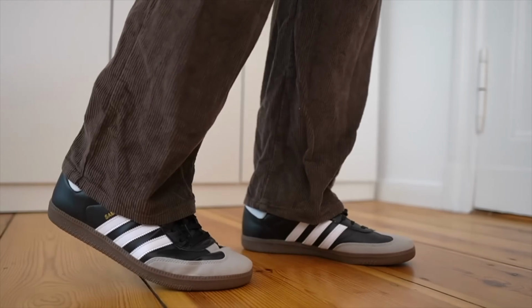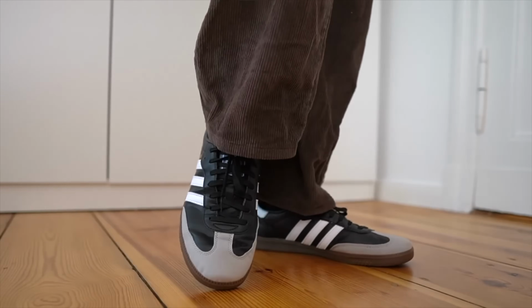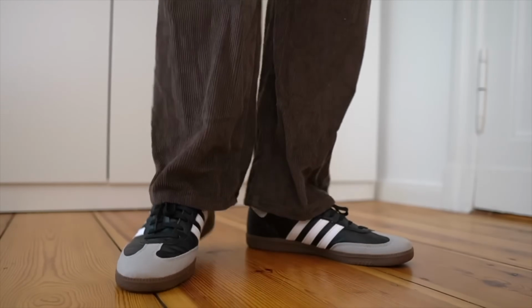Yeah, I will admit it is not at all one of the most comfortable shoes out there, and they are very narrow, so I would definitely suggest going up half a size. But for me, this is one of the most timeless sneakers out there, also very, very affordable. Get yourself a pair of Sambas.